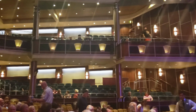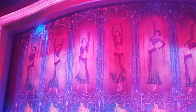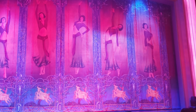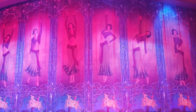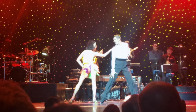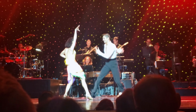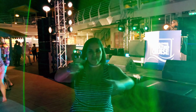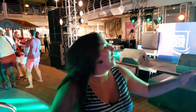We had some great seats, could see the whole entire ice rink. I loved watching it, but now we are ready to watch the Welcome Aboard show in the Royal Theater. They're turning down the lights here. The show is about to start with a comedian, so it should be a good one. I can't wait.